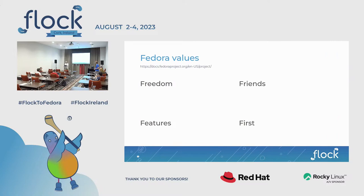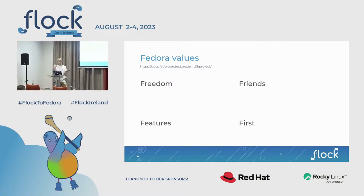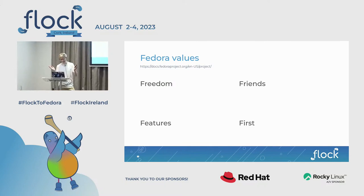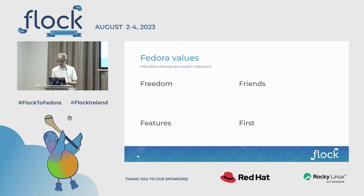I just put this slide in because I thought it's interesting to think about the priorities of SIGs and how they fit in with the Fedora values. One thing I really need in the Haskell SIG is more people, so like friends. I've struggled with this over time. We have a real lack of manpower, so it's really hard to get package reviews done. Maybe some of the new ideas like review swaps on Discourse may help.